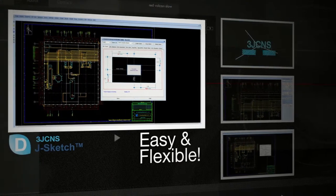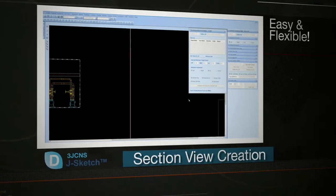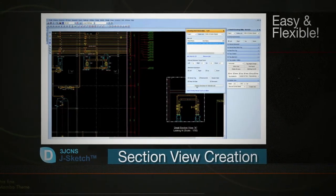Use J-Sketch when user friendliness is a top priority. It is convenient for users to utilize thanks to diverse options, powerful automation functions, and convenient touch-up functions.